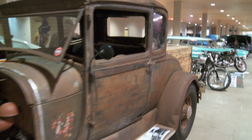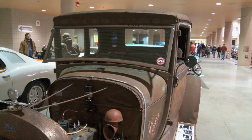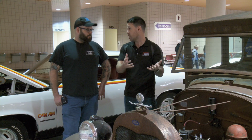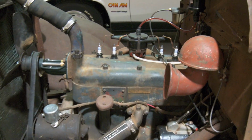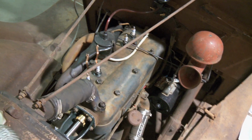We started finding pieces from other people, and the more we got to looking at the car, the more we wanted to do it. That's cool. And so you found or grabbed another Model A engine to be able to put in it. Yes. And get it going. Yeah, and the tricks of old Model A stuff were not known to me or my dad, so we had to figure them out.